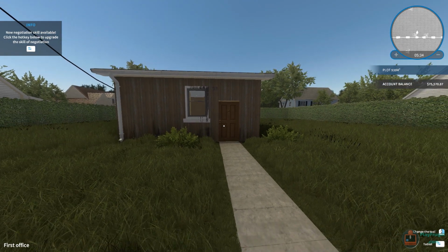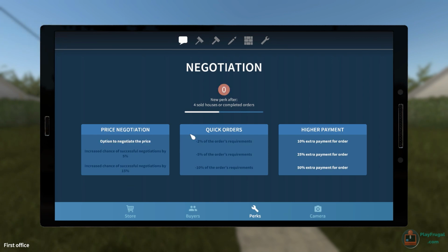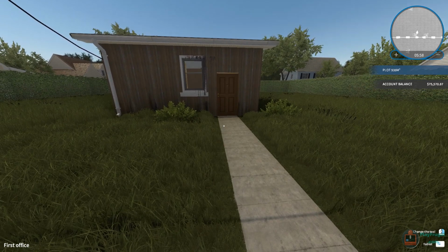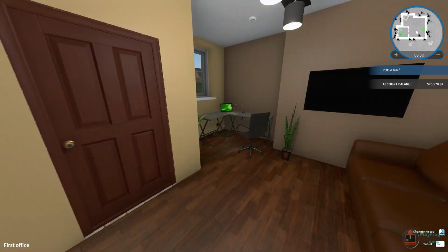New negotiation skill available. Yes, that's what we were hoping for. All right, so now we want the option to negotiate a price. There we go. So the next time we decide to sell a house, then we can haggle with them a little bit and get a bid, maybe talk them up in price a little bit, or an extra little scratch with each sale. And let's go back into the office, and we are sitting on $75K.